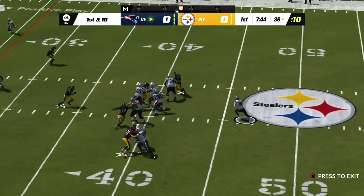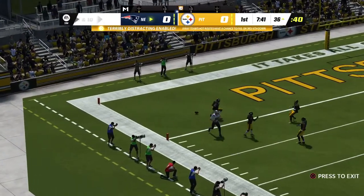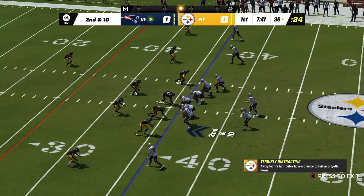Off the play fake. Jones looking deep downfield. And this is dropped. Oh, boy. A chance for a big play early, but he could not secure it.